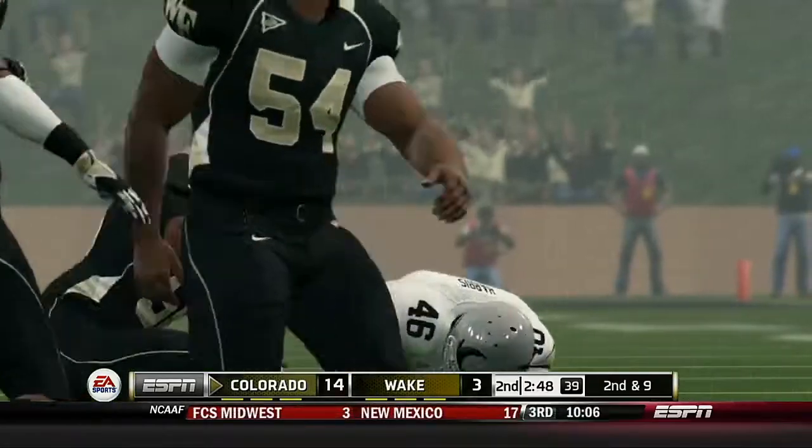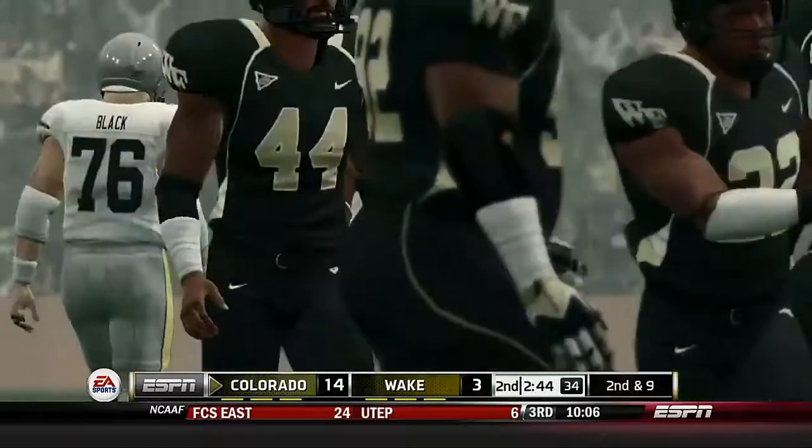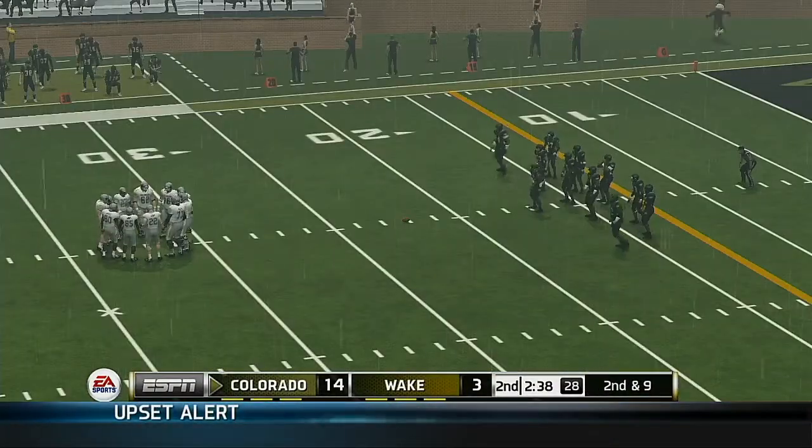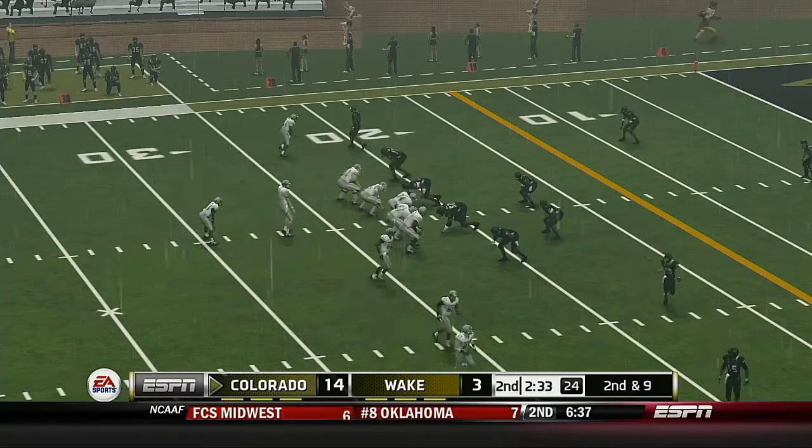Makes it to the 22-yard line. A 1 yard gain by the halfback. With the defensive line neutralizing the blocks, these linebackers are able to come up and make plays in the holes. Second and 9. Ball on the 22.